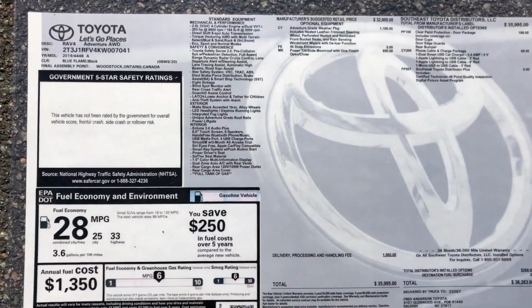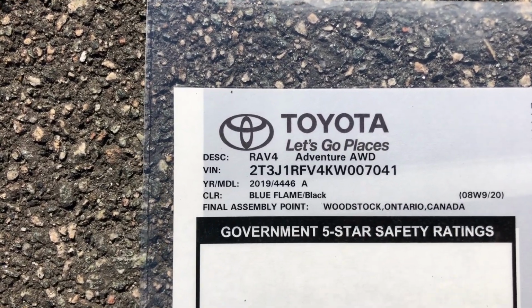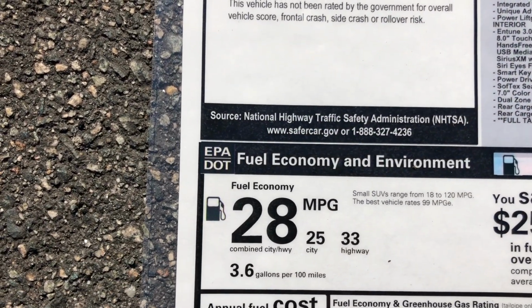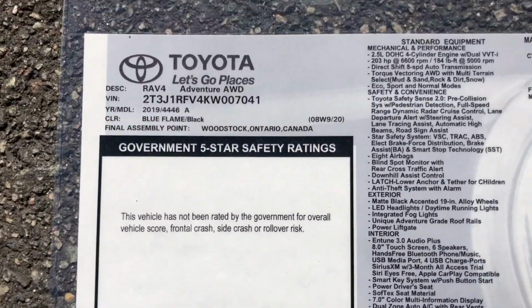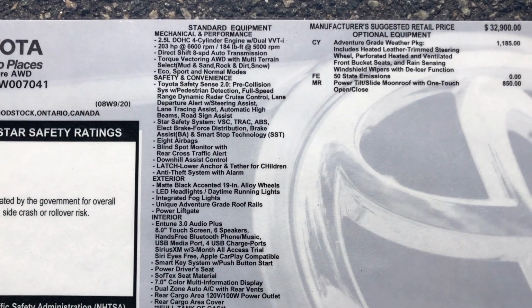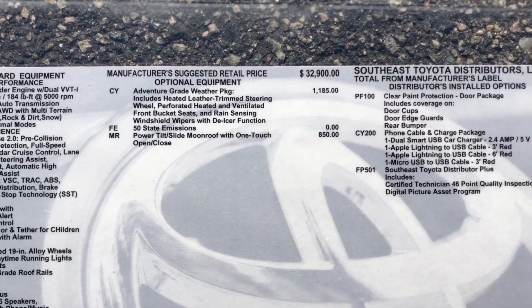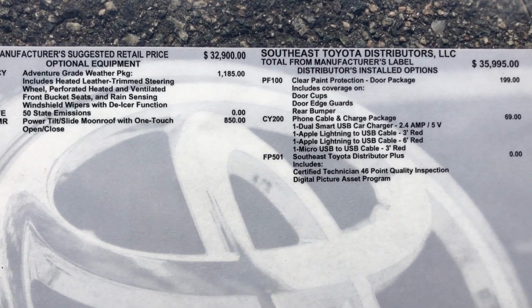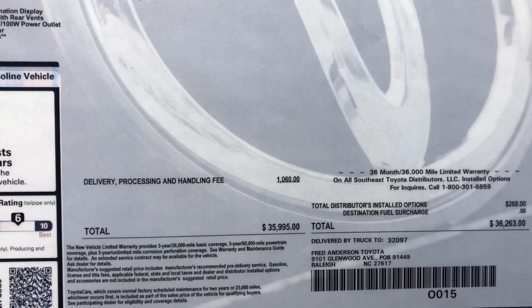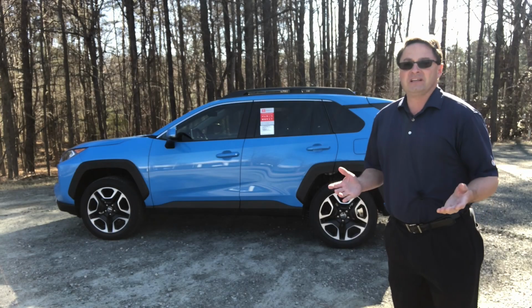I do want to show the window sticker here. RAV4 Adventure standard all-wheel drive, blue flame with black interior, made in Canada. Safety rating's not out yet. Gas mileage as is. Standard equipment from the factory on the left. Optional equipment including that weather package there and a moonroof on the right. Optional equipment that was added at the regional assembly plant in Jacksonville, Florida. And then it has a retail price of $36,263.